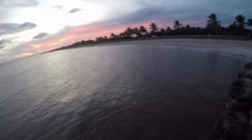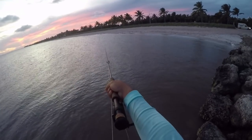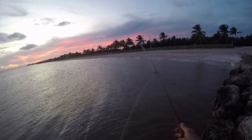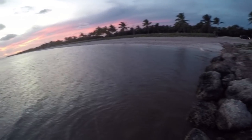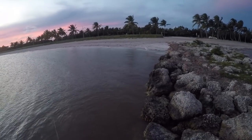One of the benefits of this type of fishing, beautiful sunset. Just in case you don't catch anything. Seeing the tails rolling on there. A little bit past my range. And how can you beat that sunset? Oh, he's going in for the kill somewhere. You see some.